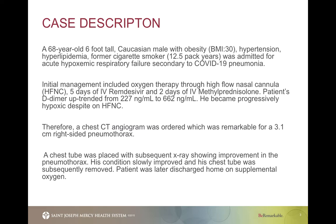Here's a case description. A 68-year-old, 6-foot tall, Caucasian male with obesity, a BMI of 30, hypertension, hyperlipidemia, former cigarette smoker of 12 and a half pack years, was admitted for acute hypoxemic respiratory failure secondary to COVID-19 pneumonia. Initial management included oxygen therapy through high-flow nasal cannula, 5 days of IV remdesivir, and 2 days of IV methylprednisolone.